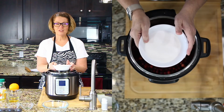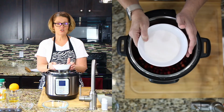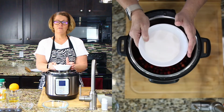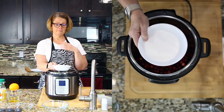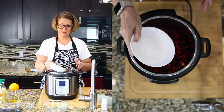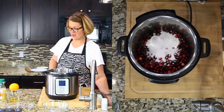Now, you can reduce this a little bit. Sometimes people don't want it as sweet. You could do 3/4 of a cup. If you do just a 1/2 cup of sugar, it's not quite enough sweetness in my opinion. And so you might want to play with that if you want to do less. But we're just going to dump that right in.